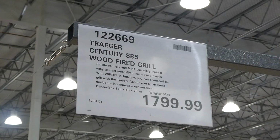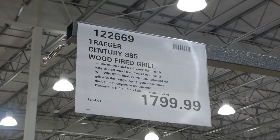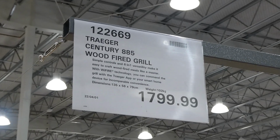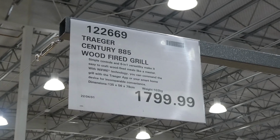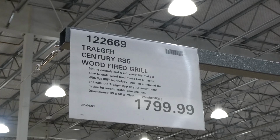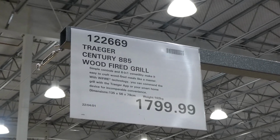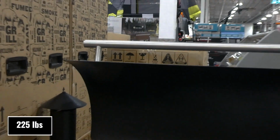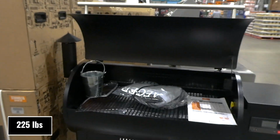Traeger Century 885 wood-fired grill. It's $1,800. It says simple controls and 6-in-1 versatility make it easy to craft wood-fired meals like a master. With Wi-Fi technology, you can command the grill with the Traeger app or your smartphone device for incomparable convenience. That's really neat. So it says it weighs 102 kilos. So this is it here.